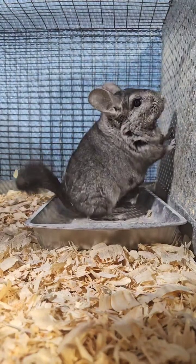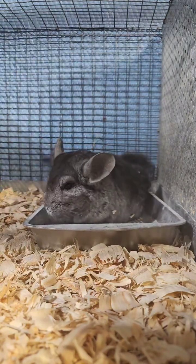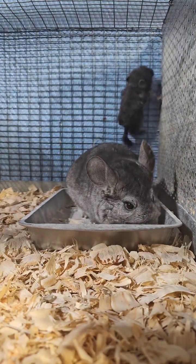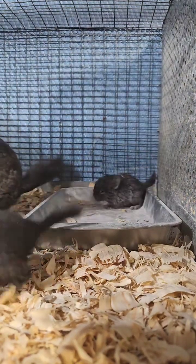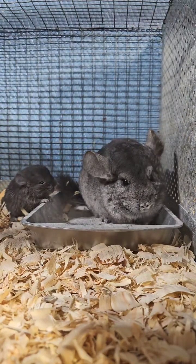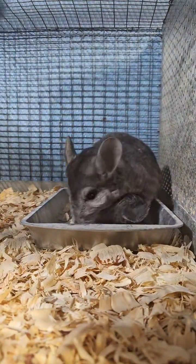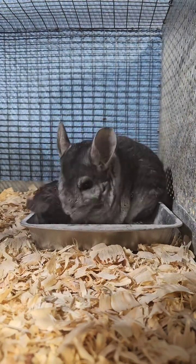And chinchillas, that's how they get clean. They do a dust bath. They're from the mountains and they dust in the volcanic ash dust. So that's what they use. Her babies have started doing dust baths, so it's pretty neat. They're pretty young to be doing a dust bath.